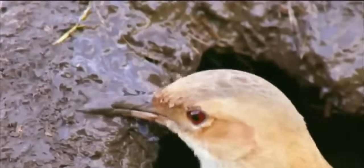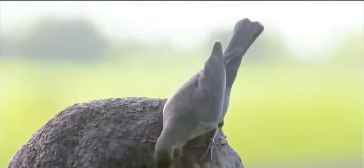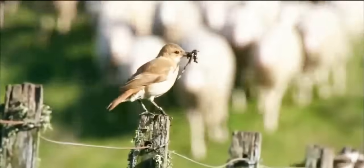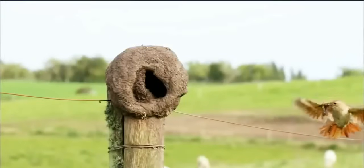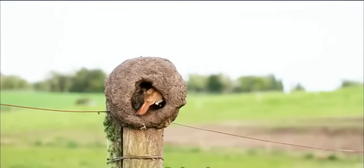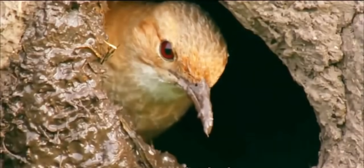The ovenbirds now spend almost as much effort defending the little house as they do building it. At last, the dome is almost finished. Only a large front opening remains, when the ovenbirds suddenly begin working on an intriguing internal structure.